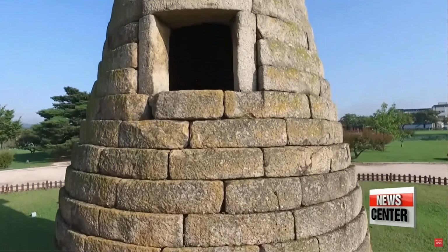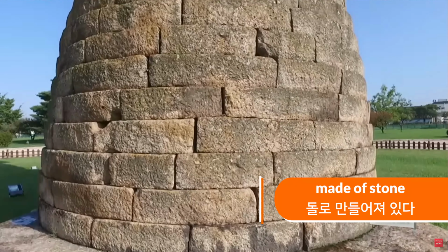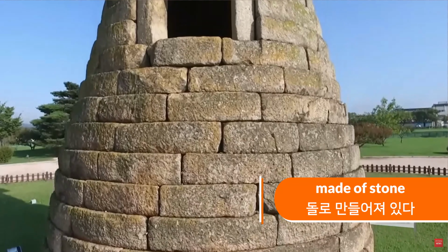For part one, we asked you to describe what you see and what the images show. So, Lawton, what do you see? Well, I see four images. There is a picture, a drawing, and also two videos. Looking at the images, I would say that the building looks like it's made of stone, and it also appears to be some sort of tower.